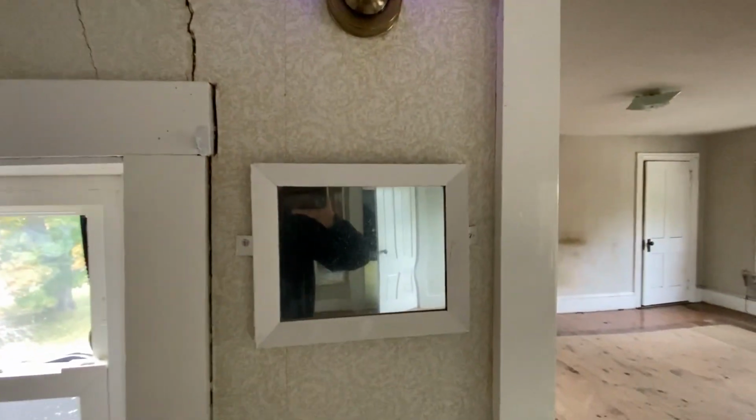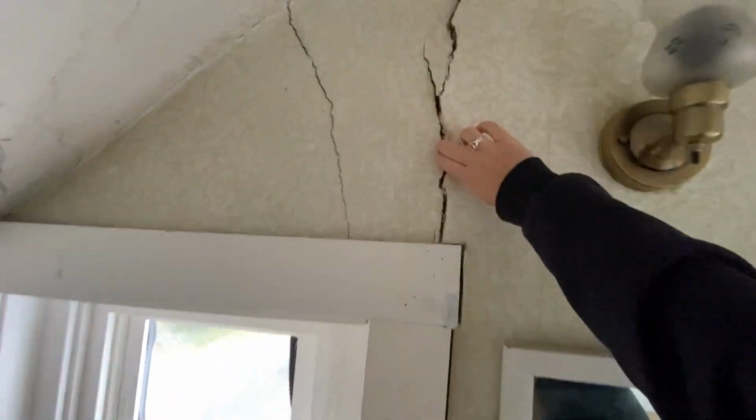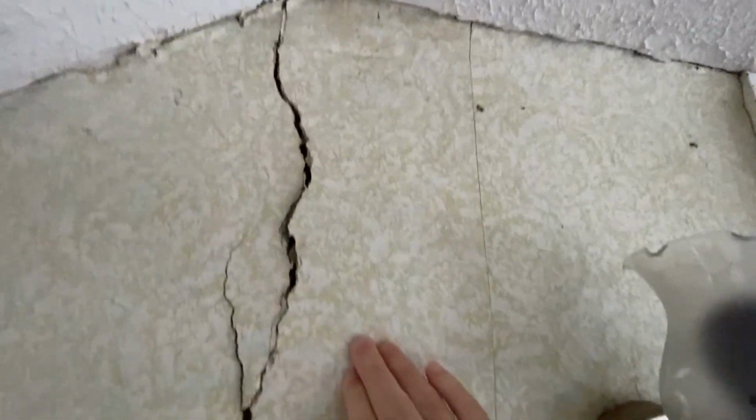Creepy ghost lamp mirror thing that I thought was gonna summon something. Wonderful, like, deep crack. I don't know if you can. Oh wait, it moves. Oh, okay, we never did that.